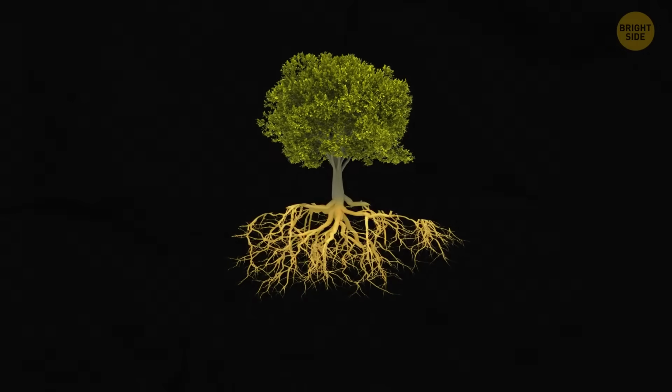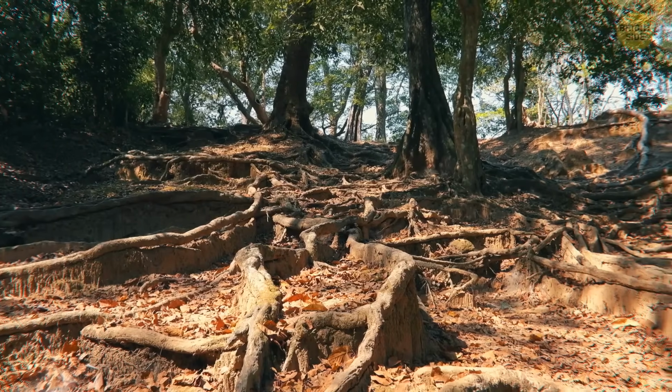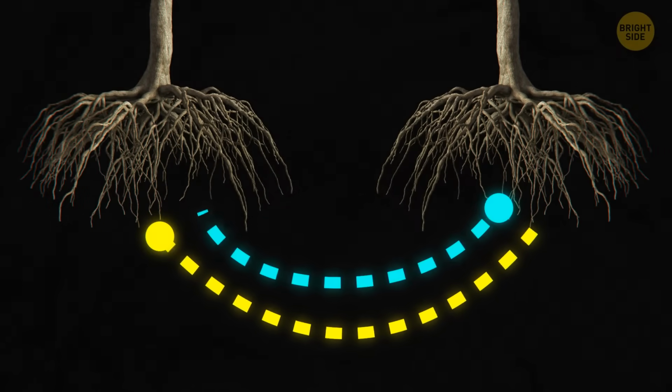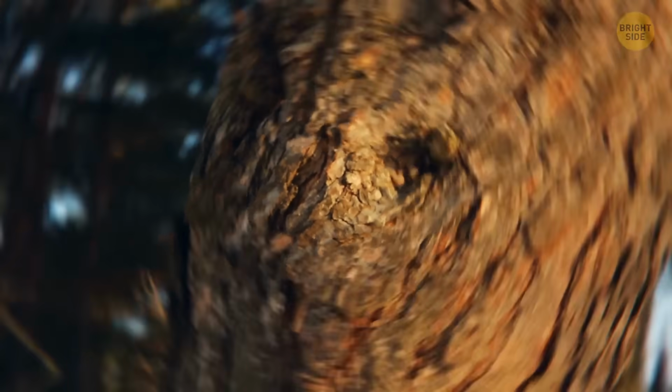Trees have their own underground sort of internet. The roots of 90% of trees are interconnected by mycelium filaments. Trees exchange information and nutrients through them. They warn each other about danger and fight parasites together.